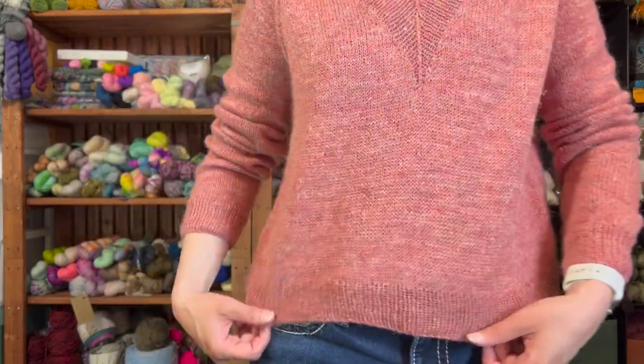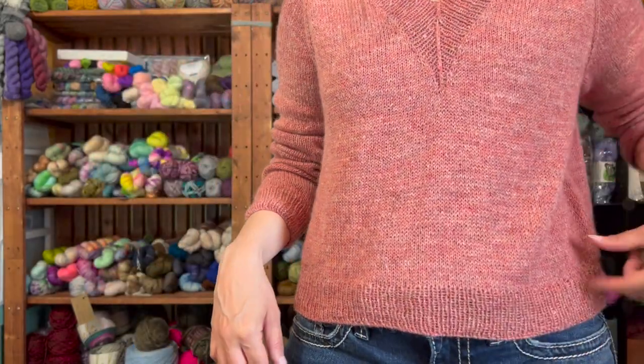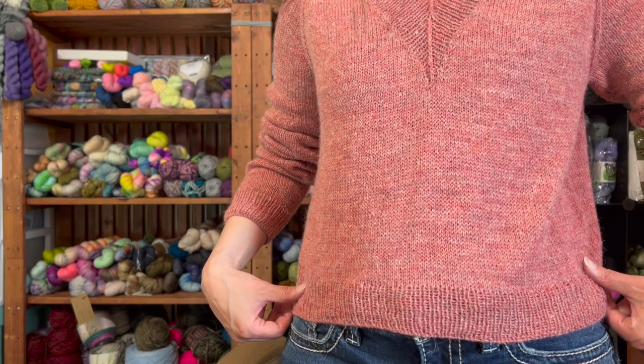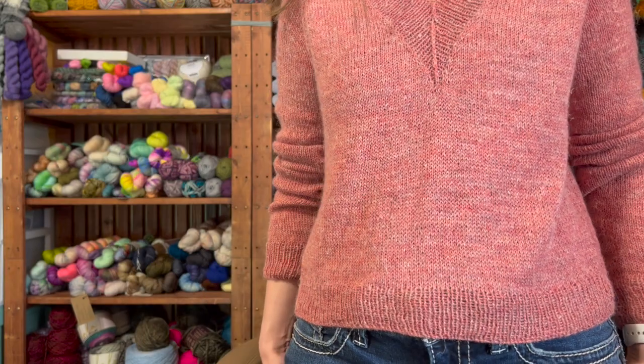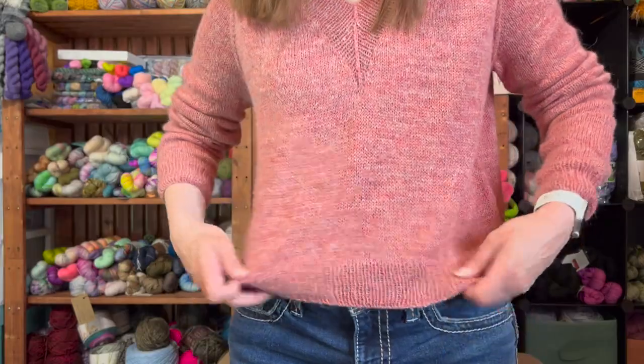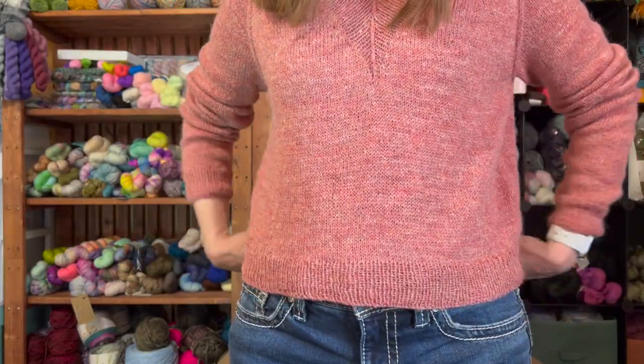Yeah, I think next time if I do this again, I might add another inch before the ribbing, an inch or an inch and a half. So I do like this. It is nice and light and drapey. It'll be nice for this fall when we go back to school to wear during the day. So I did really enjoy working on this. It took a little while.